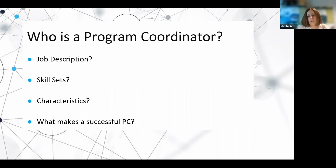So who is a program coordinator? Well, they are valuable members of a program or project team. But the role is often not well defined in the beginning stages of the program or project, which makes it difficult to create an accurate job description. In fact, the role is often much more than what ends up being included in the job description. So this is not a good indicator of who a program coordinator actually is or what they do. So is this role defined more by a person's skill set or their characteristics? We think so, and we'll spend the remainder of this presentation talking about which skill sets and characteristics make someone successful in this position.